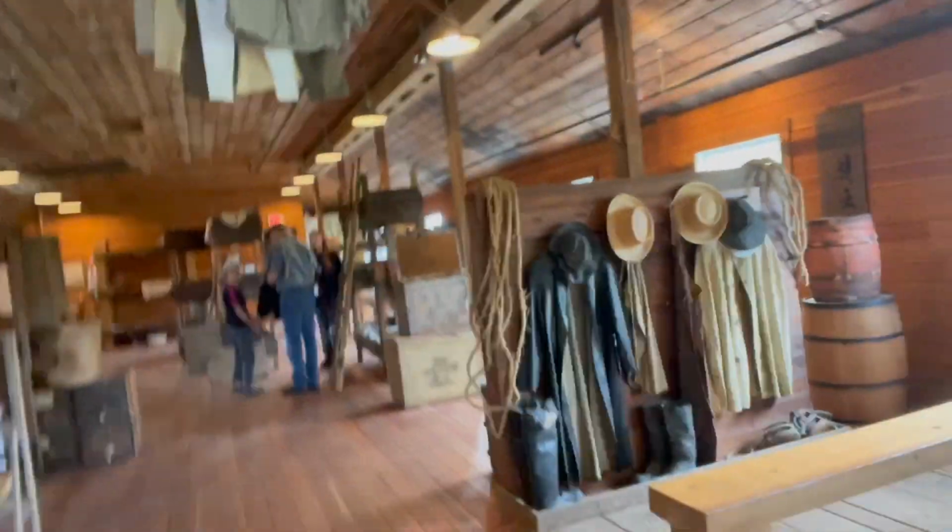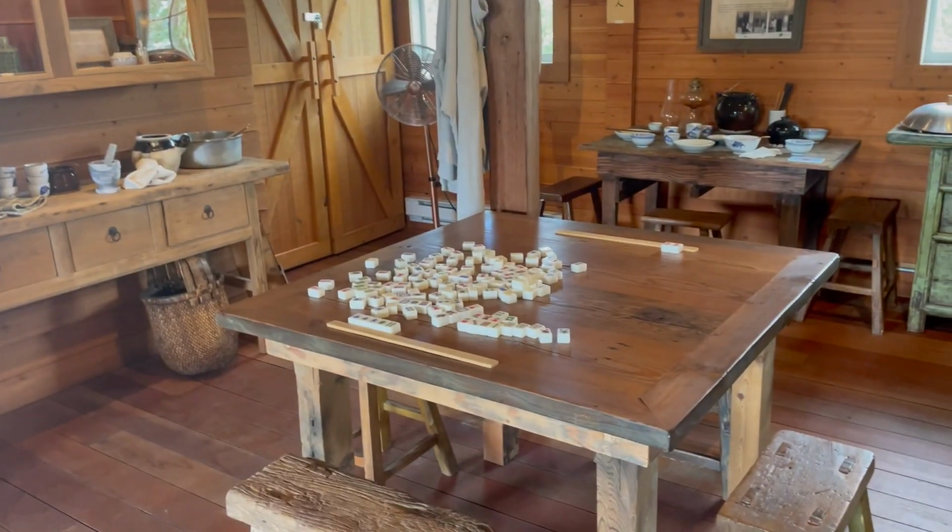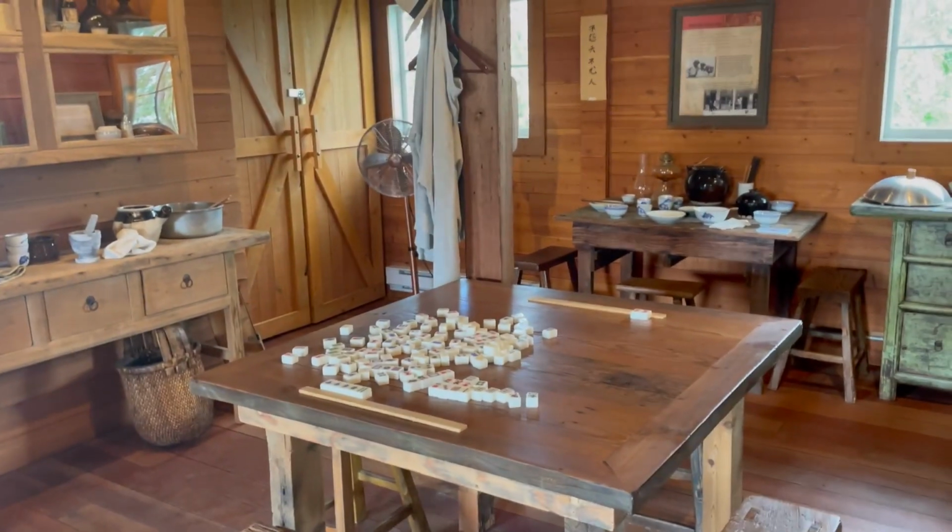The next thing we're gonna do is go up to the bunkhouse where some of the cannery laborers, who worked in the cannery, lived and slept in those bunk bed houses. Let's go up. Here it is. This is where the laborers from China would play mahjong.